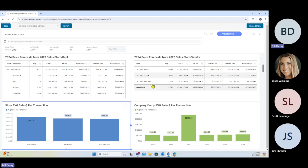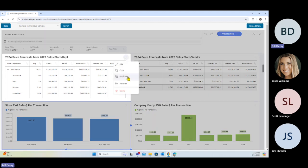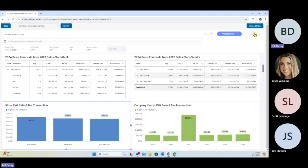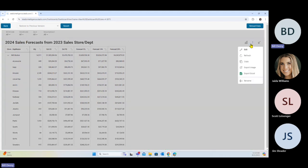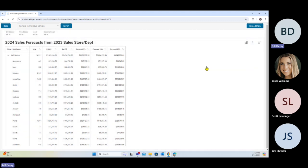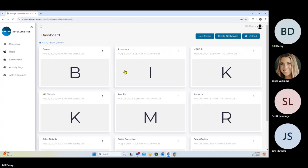If I wanted to take a chart or a visualization that's complex and make a copy and just change some things, I could duplicate it. All right. Now, if I click out of edit mode, any one of these things, if I pop them out, can also be exported exactly as easy as that, and sent however you want to send it. And this is the sales visualization dashboard that I was just showing you.